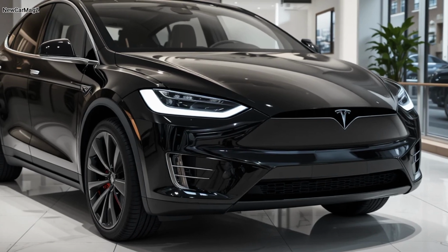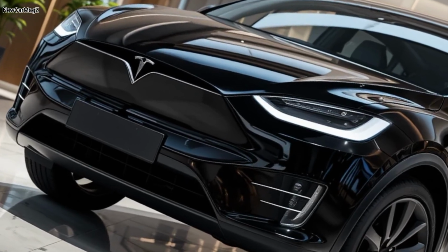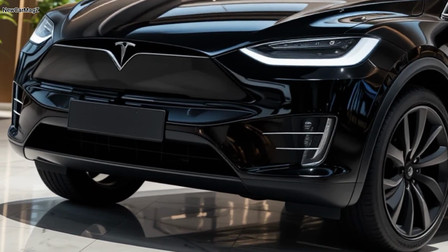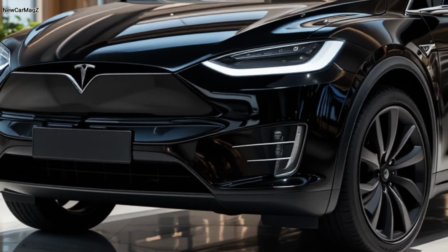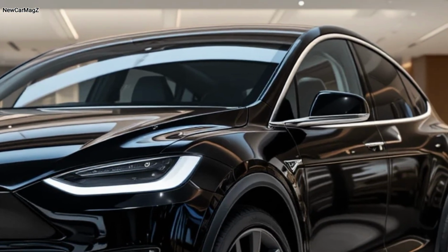The headlights are now slimmer and sharper, with adaptive LED matrix technology that adjusts the beam dynamically, great for night driving and pretty cool to watch in action. Moving to the sides, the flush door handles remain. They pop out when you approach with your key card or phone.